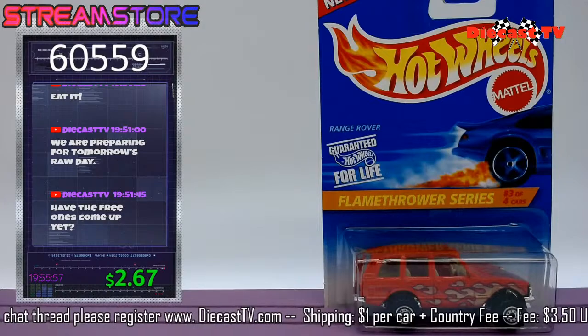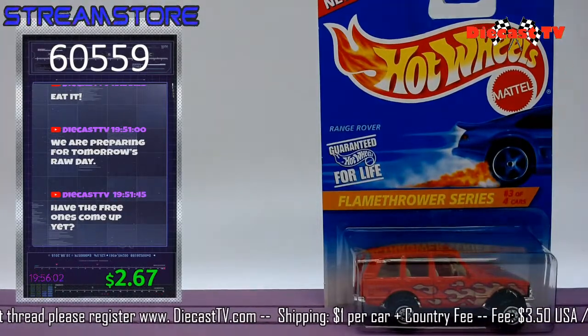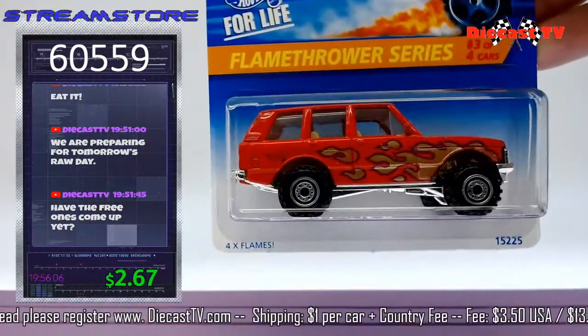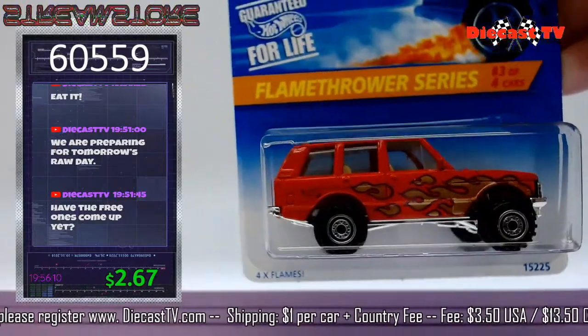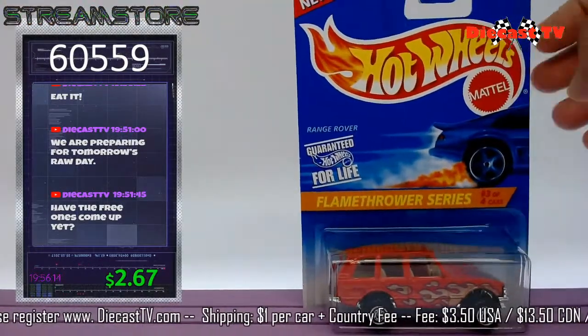60598. Hot Wheels Flamethrower Series. First Edition Range Rover. Beautiful Range Rover. You want this car, just type the number 60559. Type the number now.